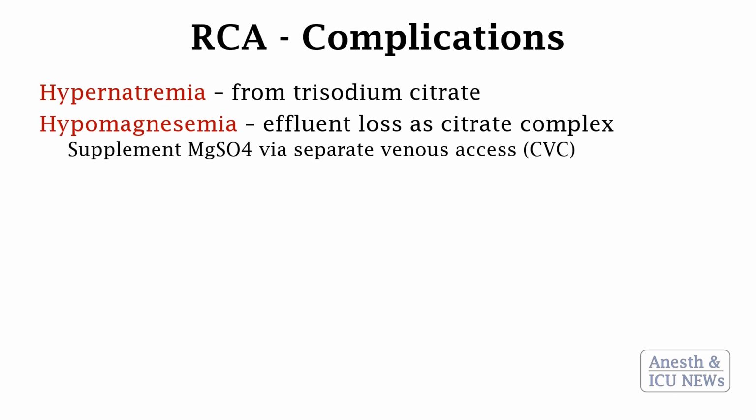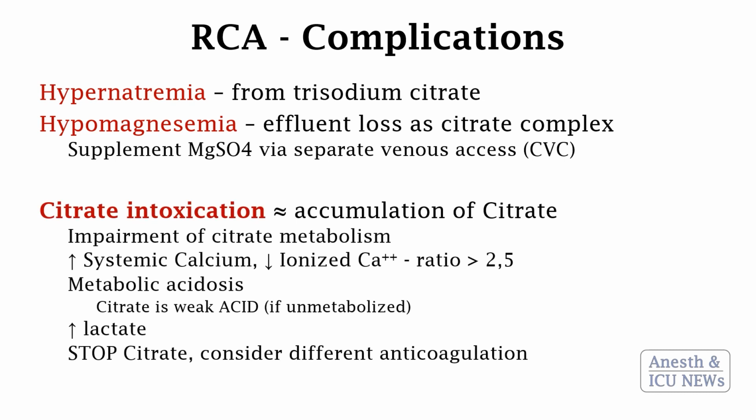Hypomagnesemia should be considered next. Citrate also chelates magnesium ions partially, which eventually end up in the effluent fluid. So in a lot of protocols you can see magnesium supplementation in a separate line like a CVC, with regular ion checks and adjustment of the magnesium supplementation.